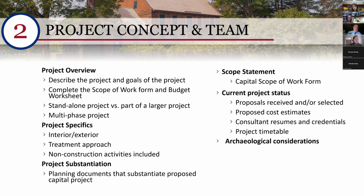We're asking you also for project specific, is it an interior or exterior work? What treatment approach? Is it rehabilitation? Is it preservation? Is it restoration? Are you including any non-construction activities in this? And again, typically we'll see that with construction administration by your consultant, your designer, but there may be other non-construction activities included. We also ask you to substantiate what your project is based on.